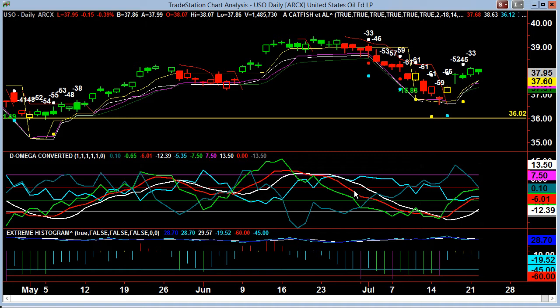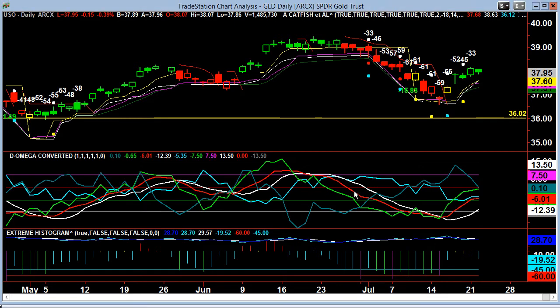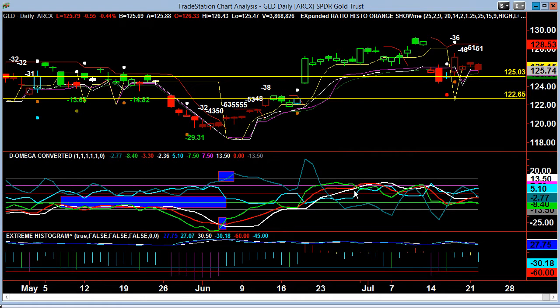USO, yeah, no issues with that one overall. It's still got the potential for movement. It'd been nice if that cyan had moved below the red. That really would have been a clear indication. But with the green leading and steel above, not bad. Gold, yeah, we didn't like gold particularly with the dip of the steel here coming below and cyan riding high on this was not a positive.